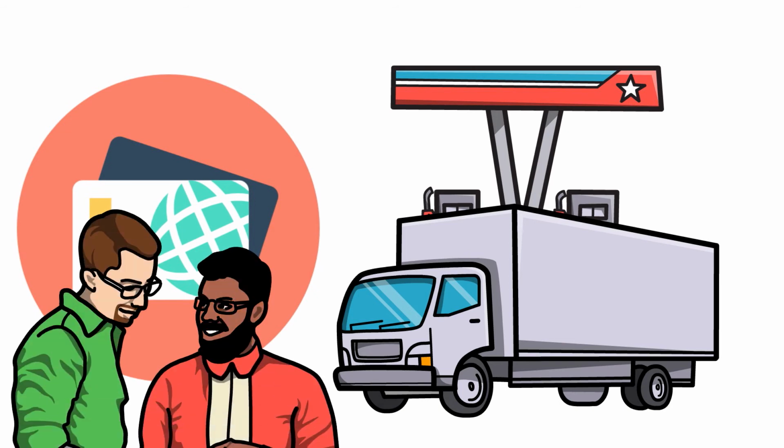And you also want to think about how much control you want to have when using a gas card, because the best gas cards for business will give you robust controls over the spending at your business. Let me give you an example. Let's say you have a group of drivers who regularly drive on dedicated sales routes.